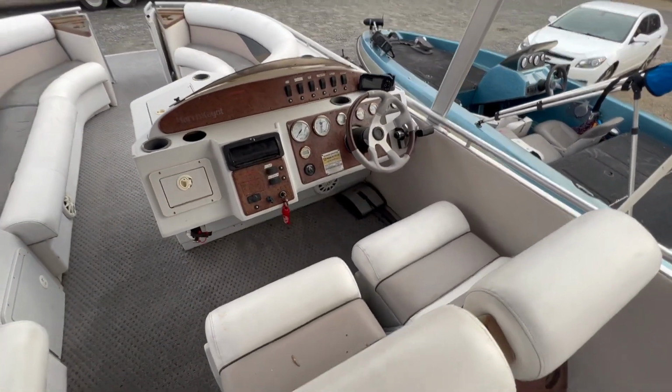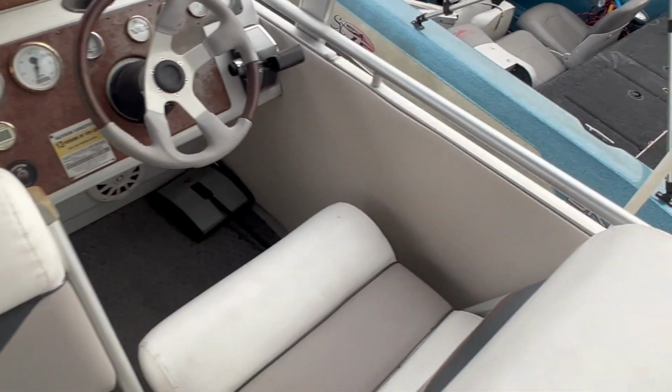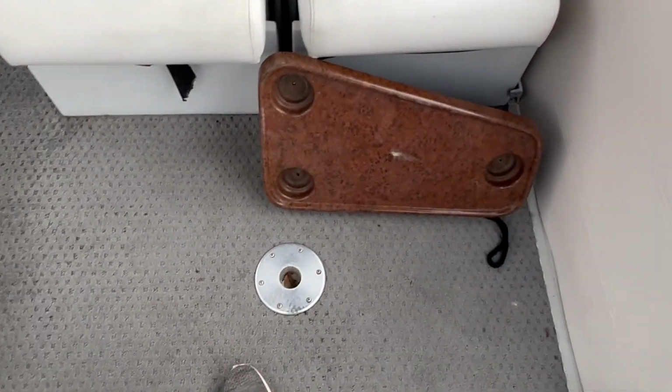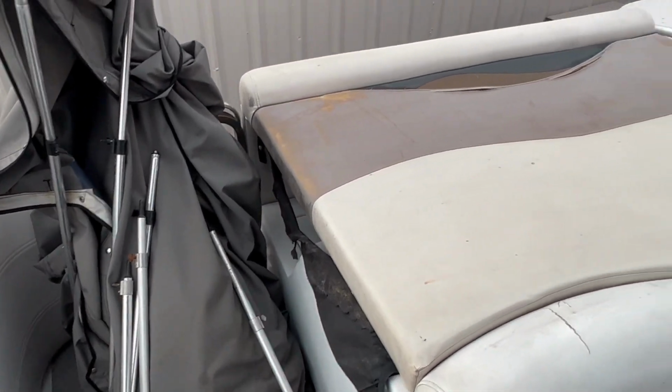Double wide seat here. It's got the Garmin GPS stereo, 13 person capacity. These seats here flip back so you can be rear facing. And there's a table that you can put in right here so you can have rear wraparound seats. Here's the cover, it's umbrella material.